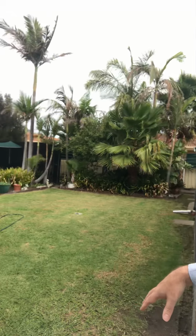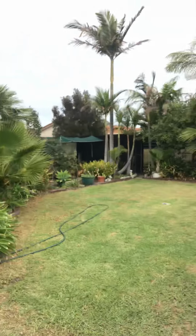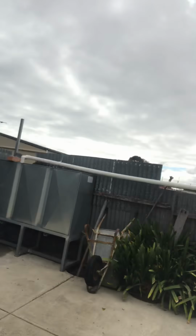There's thousands and thousands of dollars worth of plants. There's a big palm tree there. It's beautiful, it really is beautiful. And there's a little water tank there. So really, really nice home, ready for sale.